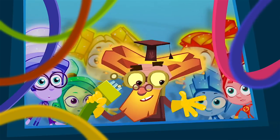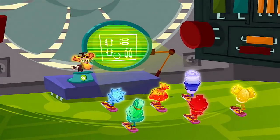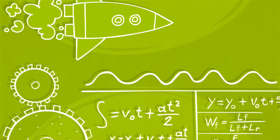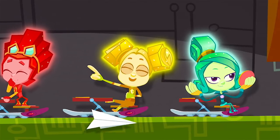They need to learn to save us from disasters. There isn't one appliance that they don't know about. But if you meet a Fixie, please don't let their secret out.